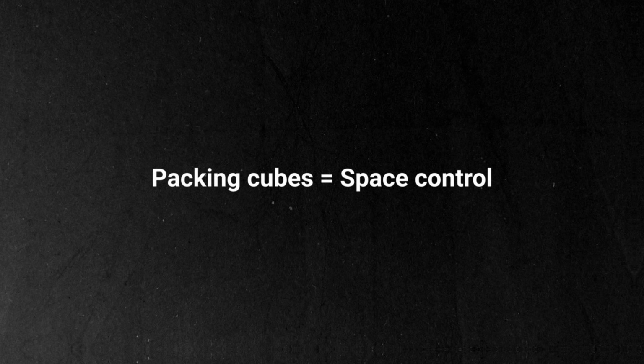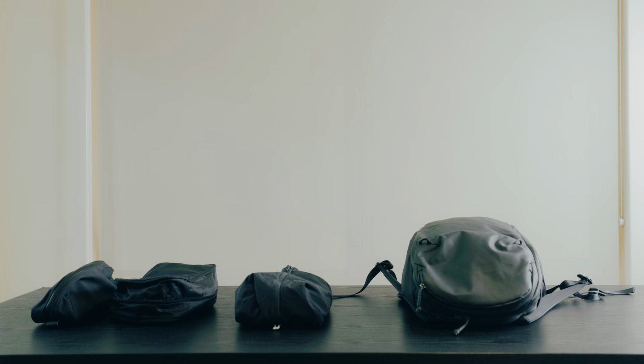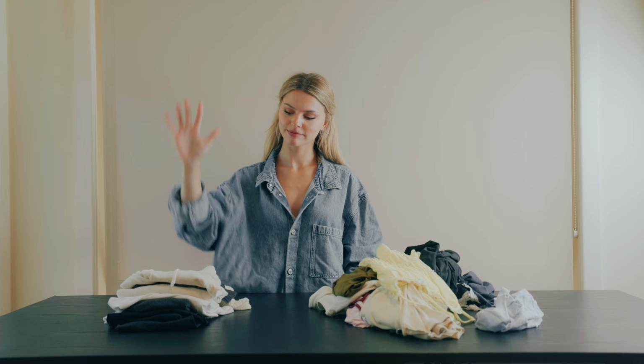So if you want to learn a bit more about that, then definitely make sure to check out this video after this one. Then number 3 is packing cubes means space control. If you are not using packing cubes, what are you doing? You need them in your life. It makes your packing life so much easier. And here's why. They're not just about being organized for fun, it is about actual space control. They help me see what I've packed, compress it, and it avoids me having to dig through my bag.